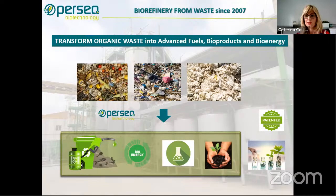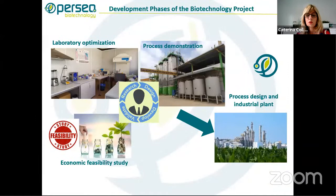And this is our role in the WASTE UP project. Okay, how do we work, which is our approach, and that is the same approach that we use in the WASTE UP process. First of all, we do a laboratory optimization of the process at lab scale.